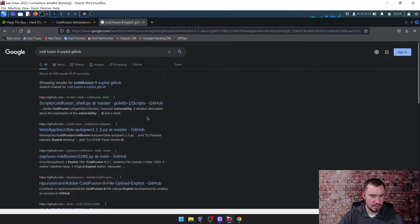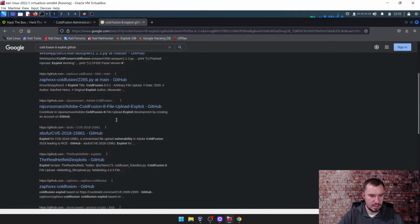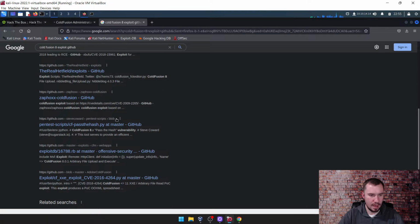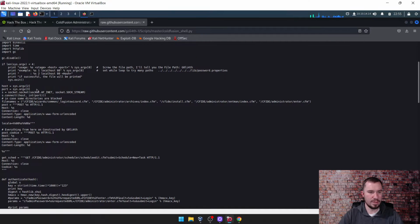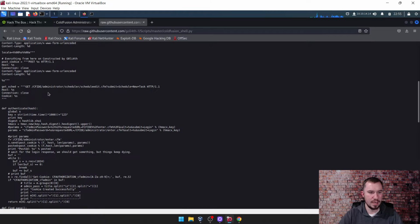Because I did, was it Goliath? It's a person I found. One of the things you'll notice in a lot of CTFs is doing research and figuring out what you're looking for. I want to show you guys the script that I found. That was a pretty fascinating script. It was from this Goliath person, this ColdFusion shell. And you can read through what it's going to do for us.